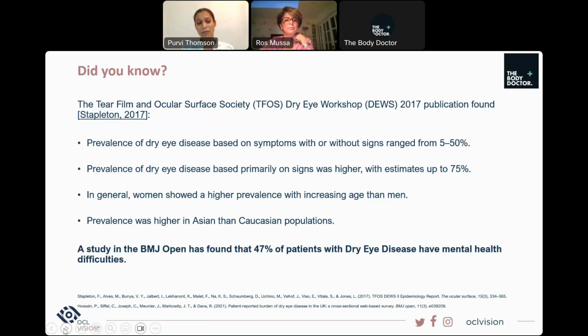And also, Ros, this fact: almost 50% of patients with dry eye disease have mental health difficulties. I don't know if you found the same, but these patients were really unhappy in the chair. Yeah, it's a strange thing. I've often talked to other clinicians about this, and obviously it's variable, right? But what this says to me is this is a real quality of life issue.